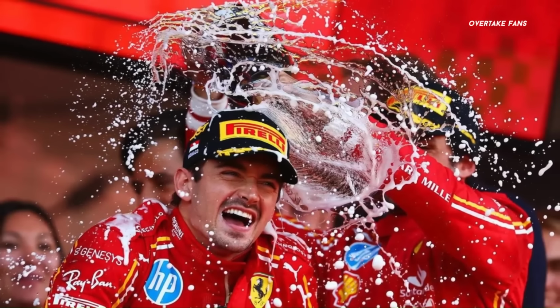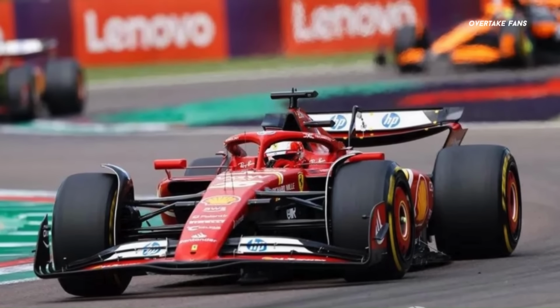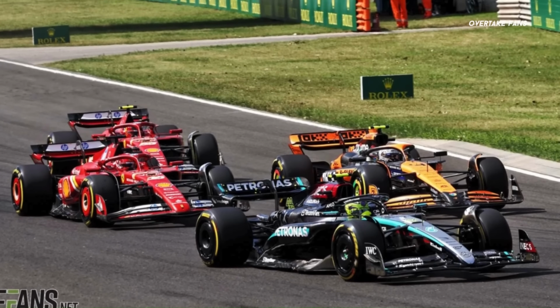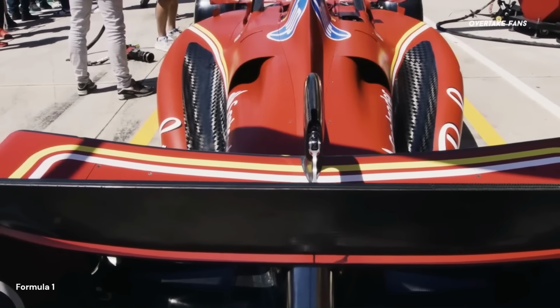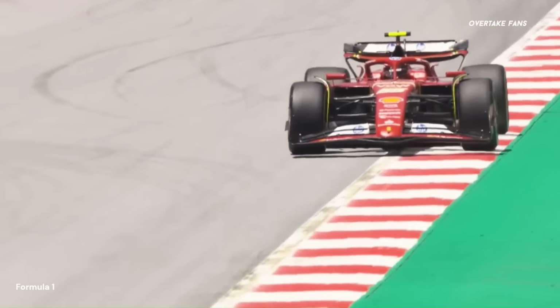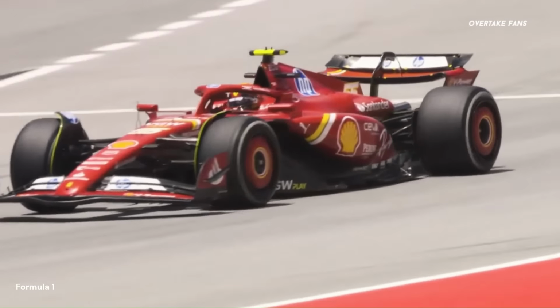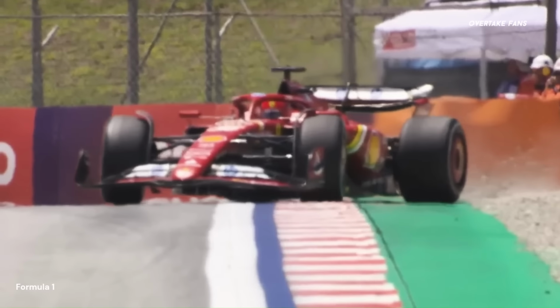However, since that splendid Sunday afternoon in Monaco, Ferrari's performance has unfortunately slipped, especially when compared to the progress made by rivals McLaren and Mercedes. Ferrari brought a fresh upgrade package at Barcelona, which unlocked more downforce but also triggered porpoising around medium and high-speed corners, which has thrown the SF24 out of its optimal operating window.